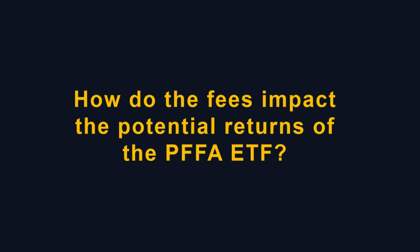Let's say the underlying holdings of the PFFA ETF generate a 10% gross return before fees. After applying the 2.52% expense ratio, the net return for investors would be 7.48%, that is, 10% minus 2.52%. Trading fees, commissions and bid-ask spread. These fees are incurred when you buy or sell shares of the PFFA ETF through a brokerage account. While seemingly small, these fees can add up over time, especially for frequent traders. For example, if you pay a $10 commission fee to buy and another $10 to sell, that represents a 0.4% cost on a $5,000 investment.